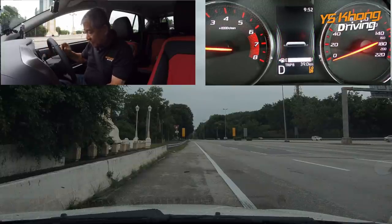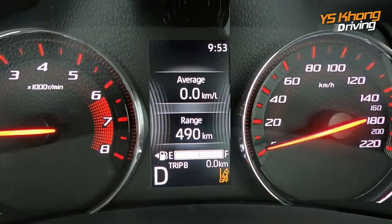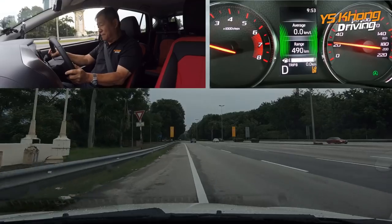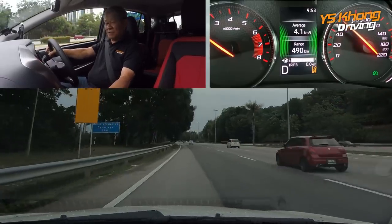Alright guys, we are going to set the trip meter and trip to zero. Yes, and okay, we got a fuel consumption. We're going to set a zero and our trip meter is on 0 kilometers. And we are starting off on a run in the Perodua Myvi with the new CVT gearbox.